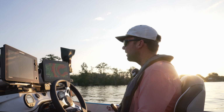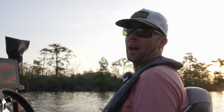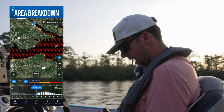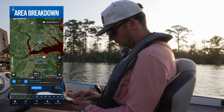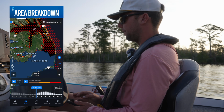It is day number 1. Practice here at the Pasquotank. We caught him here last year, so looking forward to getting out here. But hey, one of the biggest things that I'm gonna be looking for in practice, and I think a lot of people will be, is not waves. I mean, waves are important. Like obviously you can see the sound is getting absolutely pounded right now.